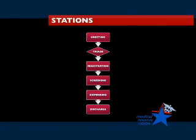There are several stations in a typical EDS. Let's follow a person through the site and give you an idea of the activities usually performed at each station.